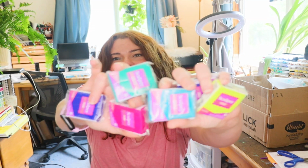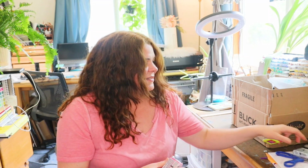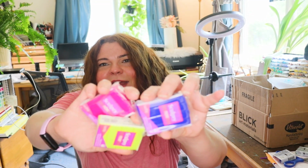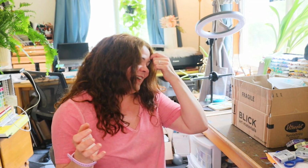But I got all these pretty fun colors for mixing. The ultramarine blue I use a lot for mixing. The other ones were just for fun. Look at this bright yellow. I might have to make some 80s vibe earrings. Doesn't this give you Lisa Frank 80s Trapper Keeper vibes? I'm dating myself. Yep, I had a Lisa Frank Trapper Keeper. Anyway, that's maybe not exciting to you guys.